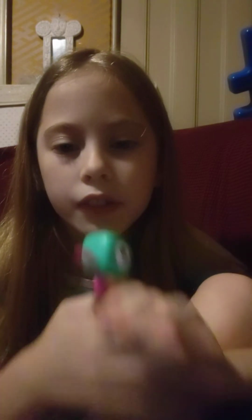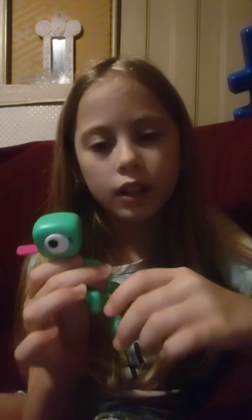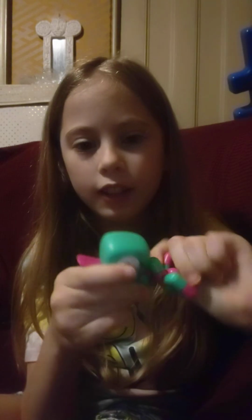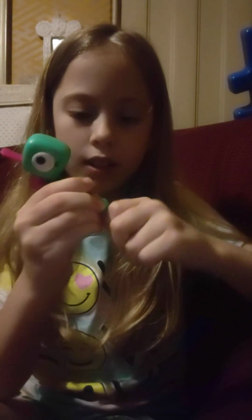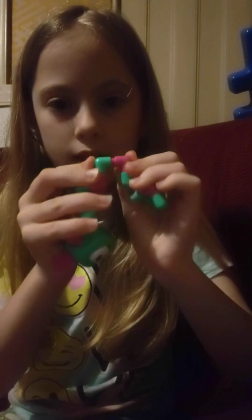Anyways, so I have this snake. I wish I could get the glow-in-the-dark one, but I didn't. That doesn't really matter, though. There's a glow-in-the-dark snake. Look at this. It can go all around like this. And don't worry if you buy one and then it goes like... Goodness, why is it getting so hard to do? Like this. That's alright. That's just normal.